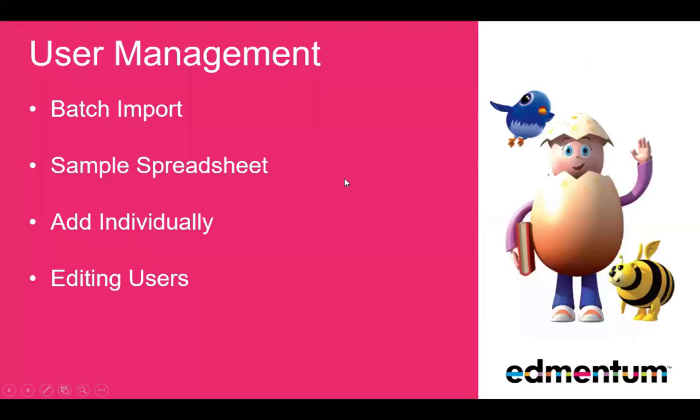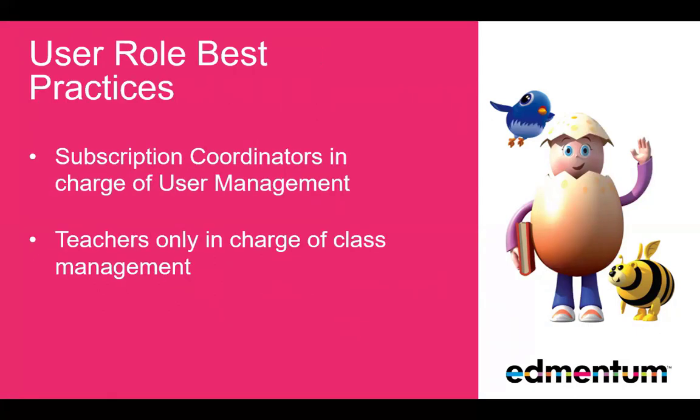Today, in the context of user management, we are going to talk about batch importing. We're going to look at a sample spreadsheet. We'll go over adding users individually, and we will talk about editing users. Before we go into the product, I do want to discuss some best practices.